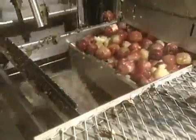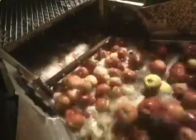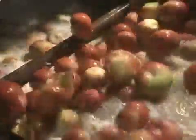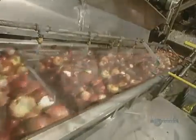Now they wash the apples. This first water bath eliminates pebbles since they also use apples that have already fallen from trees. A shower of cool water completes the washing process.